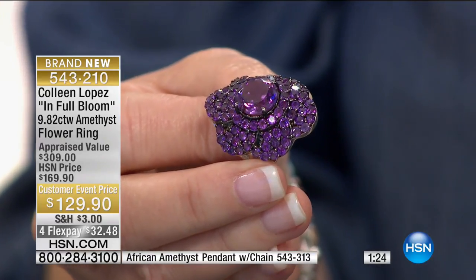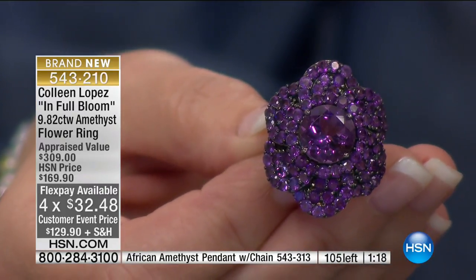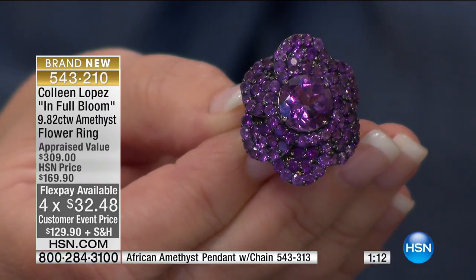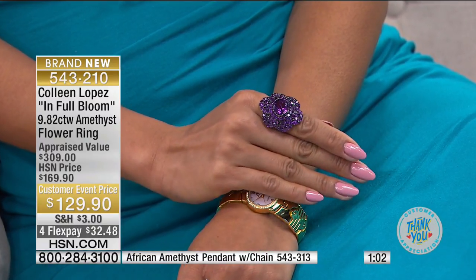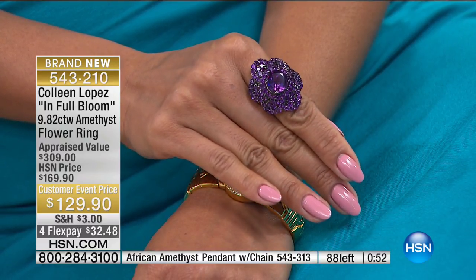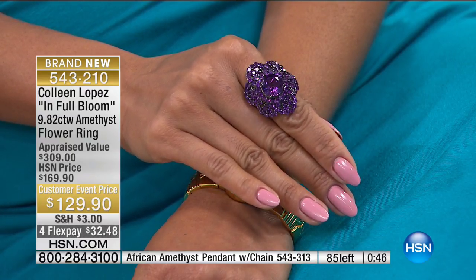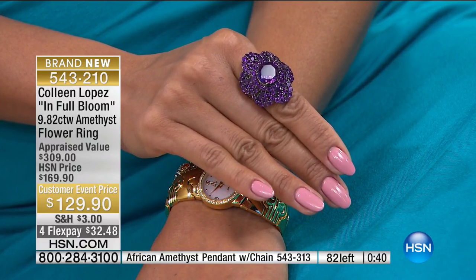So the amethyst in the center, a huge 12-millimeter natural African amethyst in the middle. The total carat weight on this ring is 9.82 carats. Doesn't that just seem wrong? Doesn't this just seem like somebody goofed up? Look at that on her hand. That's all genuine. I wish we had 1,000 of these. We don't. There's 88, Paul's telling me. Paul's giving me the countdown in my ear. So I hope that you're on the phone ordering it. If you like it on TV, wait till you get it on your hand.